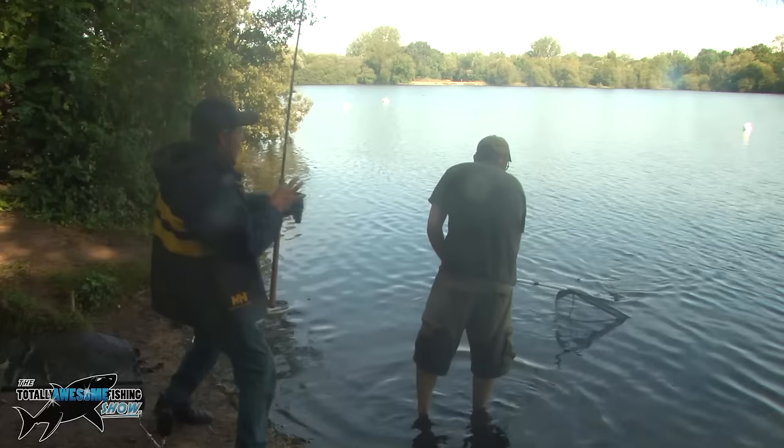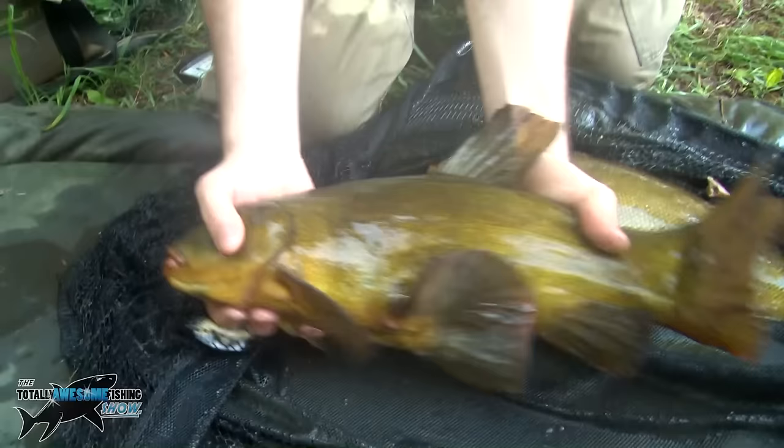Hey, there we go. Brilliant. We get to show you a brace of tench. This is really interesting, this brace of tench we've got, Graeme. We've got a male tench here, and you can tell it's a male. If you look here, you've got the pronounced pelvic lump and also the pelvic fins here.